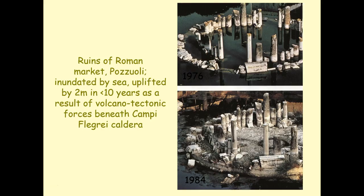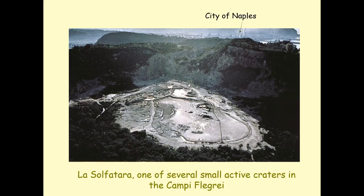And here's an example of some geologic change. So here you have the ruins of a Roman market, and as you can see, in 1976 it was covered in water, and then by 1984 it had been lifted up so that there is no water. It's not covered in water anymore. And that was because of the volcanic forces in that caldera.